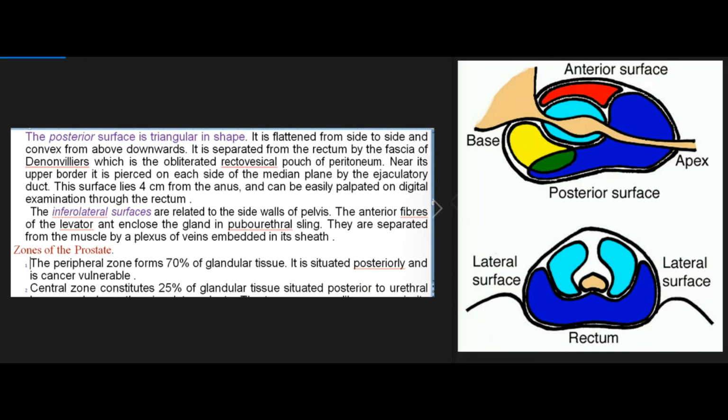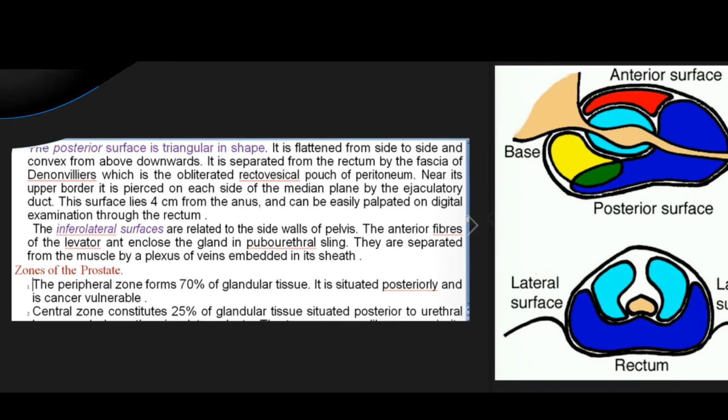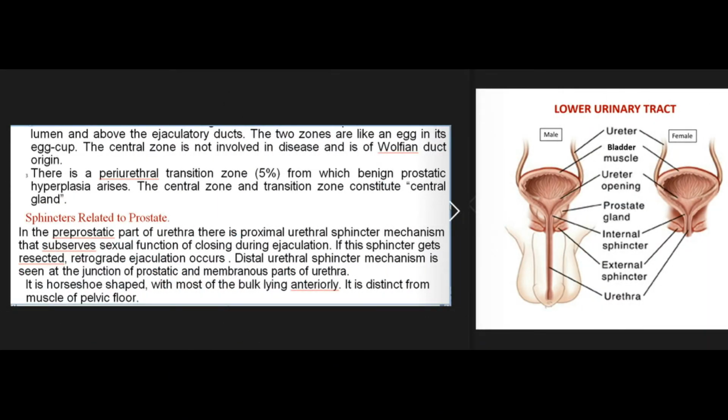Zones of the prostate. 1. The peripheral zone forms 70% of glandular tissue. It is situated posteriorly and is cancer vulnerable. 2. The central zone constitutes 25% of glandular tissue, situated posterior to the urethral lumen and above the ejaculatory ducts. The two zones are like an egg in its egg cup. The central zone is not involved in disease and is of Wolffian duct origin. 3. There is a periurethral transition zone, 5%, from which benign prostatic hyperplasia arises. The central zone and transition zone constitute the central gland.